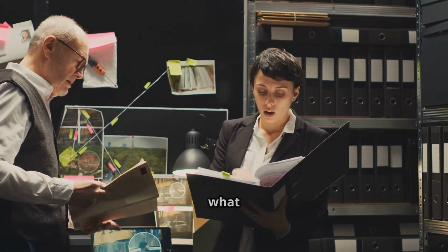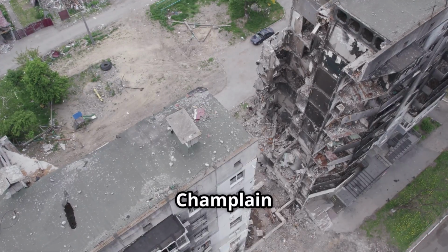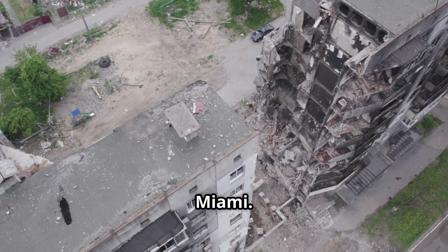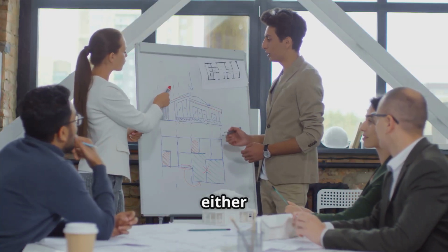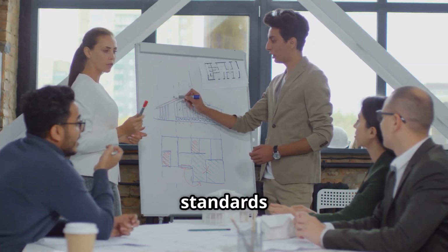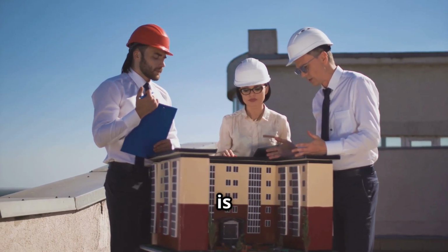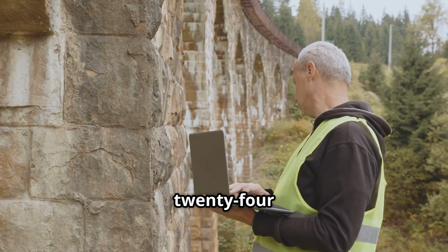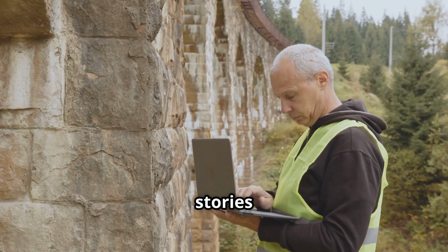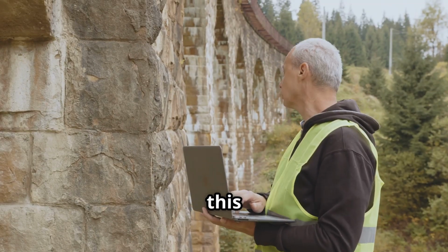Now remember, this report is what we call the milestone inspection report. This is a direct result of the Champlain Towers condo collapse in Miami. So a lot of people have been asking me what changes have been made in Florida to either upgrade the building standards or the laws or anything. So what has happened here since Champlain Towers is this right here. They changed the law last year in 2024 so that any building over 3 stories, and over 30 years old, you have to do what's called this right here.